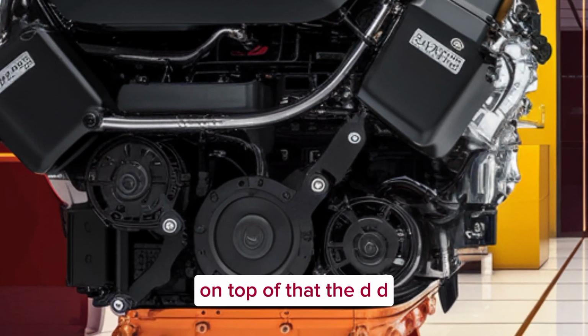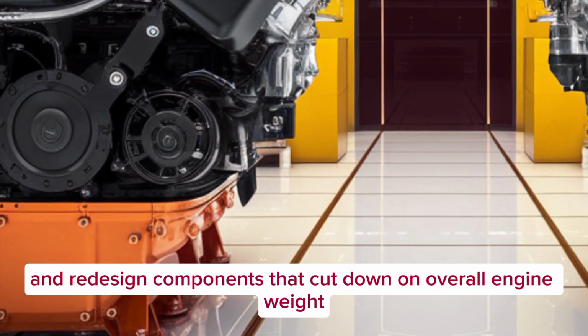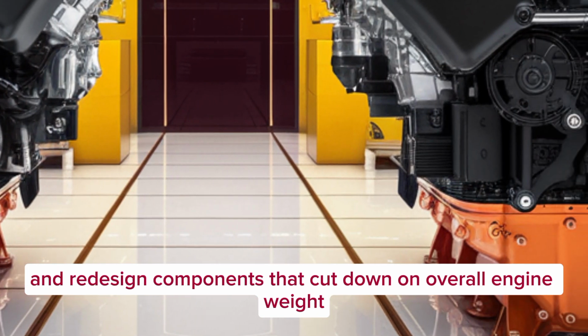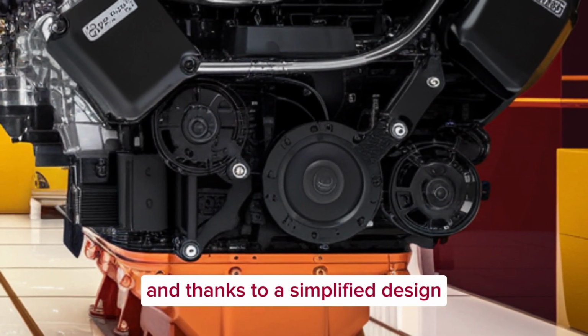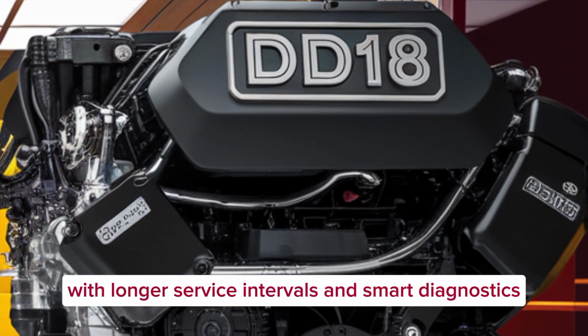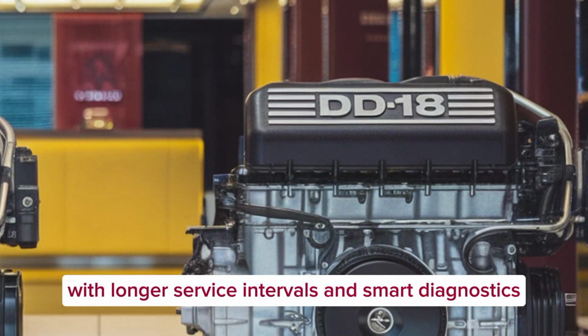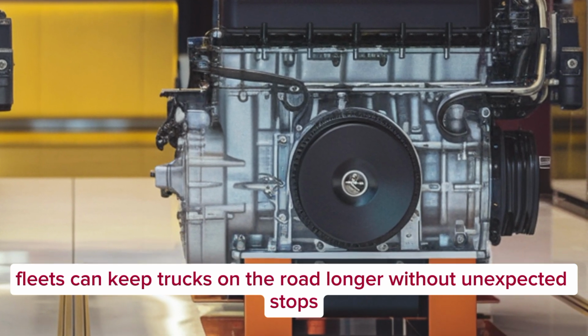On top of that, the DD17 is built with a lighter engine block and redesigned components that cut down on overall engine weight, which means more payload capacity for operators. And thanks to a simplified design, Detroit has also made maintenance easier. With longer service intervals and smart diagnostics, fleets can keep trucks on the road longer without unexpected stops.